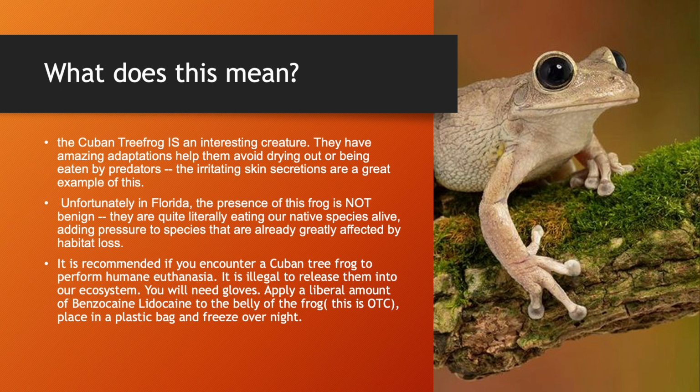It's actually illegal to release them back into our ecosystem. What you'll need is gloves and a liberal amount of benzocaine or lidocaine. This is basically Orajel, and it's available over the counter. You'll apply it liberally to the belly of the frog, place them into a plastic bag, and freeze overnight. And so that's currently the recommendation.